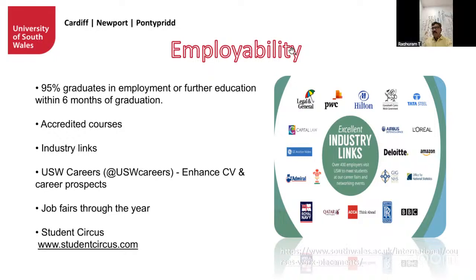Right, moving forward, I think there are some more questions. Someone needs clarity again on cost of living around South Wales. Cost of living. Okay. So Wales and Cardiff as such, living cost is one of the lowest. In terms of rent, you are looking at around 300 to 350 pounds per month, which is one of the lowest. Because if you compare that with central London, the rent right now is around £1,000. So it's a huge difference. It is only one third of what is happening in London.